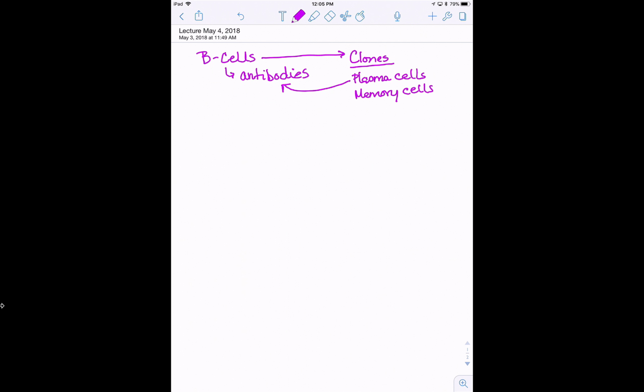So let's take a look at the structure of antibodies. Antibodies have kind of a Y-shaped structure. Here we go. Okay, so antibodies are made of proteins. They're polypeptide chains. And yes, there is a reason why I'm making the ends of this a different color. So there's a little antibody. This blue part on my antibody is the variable region. The purple part on my antibody is the constant region.